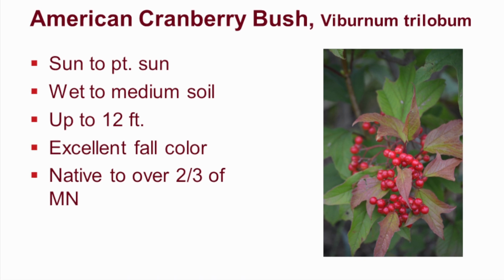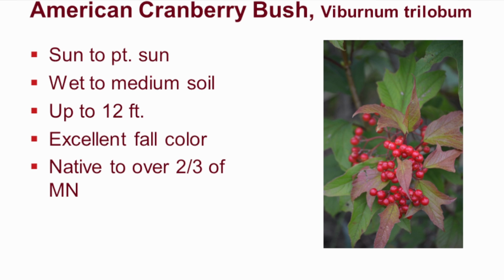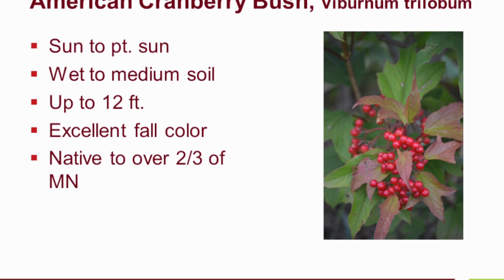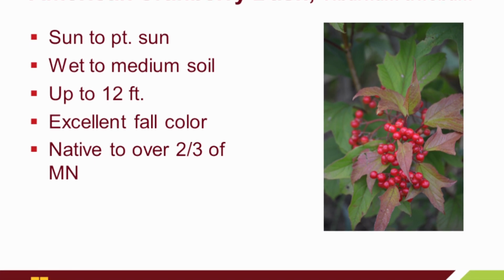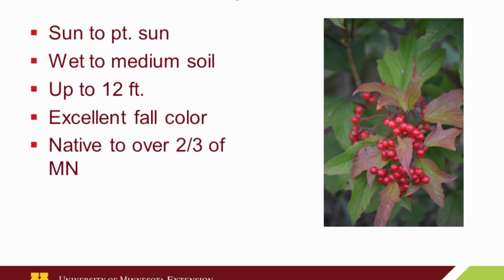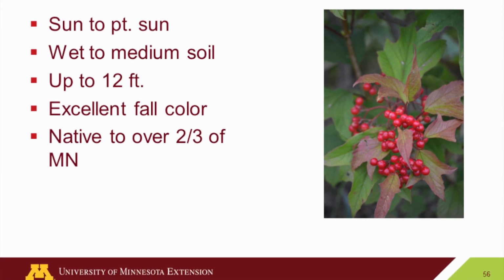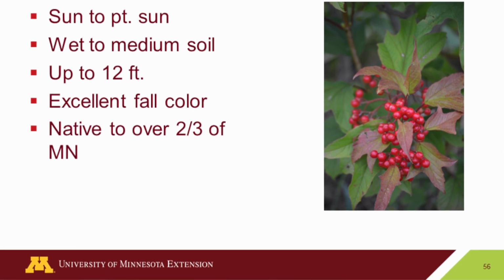The berries, the birds usually leave alone until after they've frozen a few times. They're quite tart. You can use them to make jellies and such out of, but that's going to be one of your tangier jellies. I tried it once just for fun, and it was okay. I won't say it was my favorite, so I kind of left them for the birds. But it's a good one.